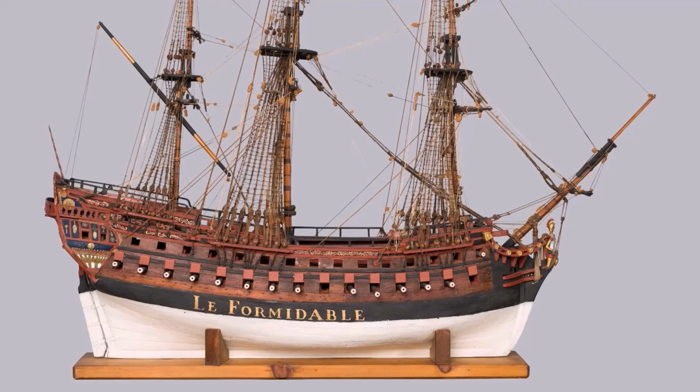This large ship model was gifted by Dr. John Burton to Winchester College. Made by the crew of an 18th century French warship in Winchester, this detailed and impressive model has a remarkable story to tell.